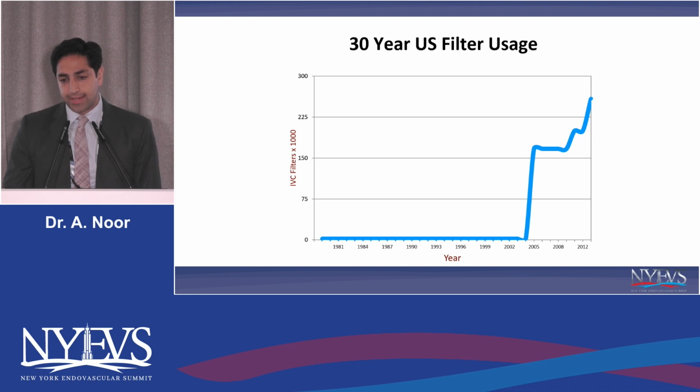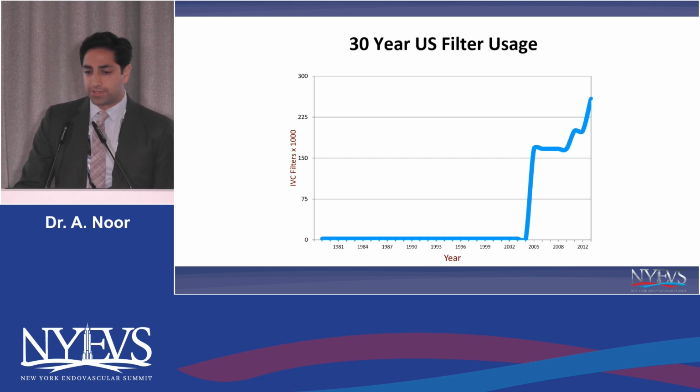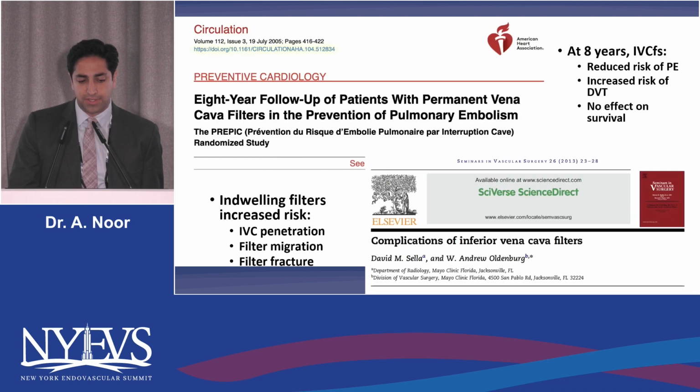Despite that, there was a huge proliferation of these filters. Really, in the mid to late 2000s, there was a significant increase in usage. During that time, there was also an alarming trend noted in a number of publications. This is from the trauma space: at one institution, they looked at 125 patients that received retrievable filters. 70% of them didn't have their filters removed, which I think we see pretty commonly throughout all the different specialties.